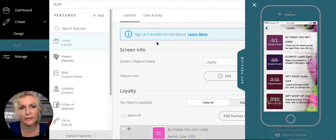What you see in front of you is a dashboard of her community app, and I clicked on the loyalty feature that we're utilizing, and that's the feature that is really driving the most repeat business and really helping her to connect with her community and grow her community.